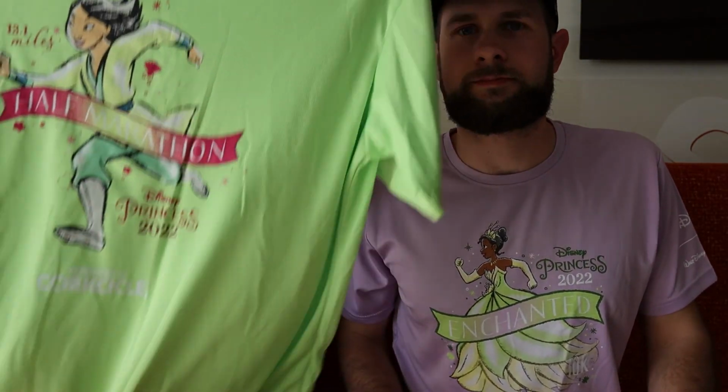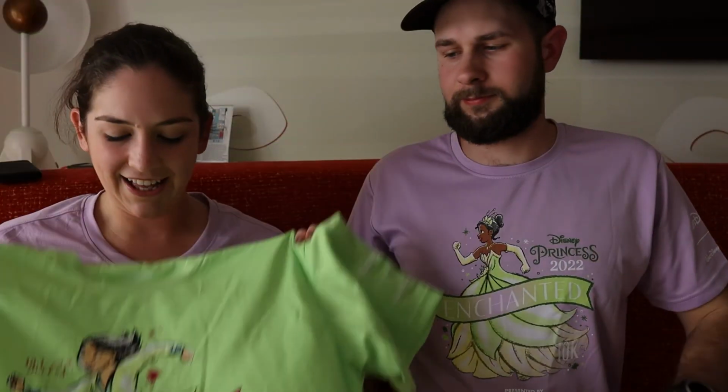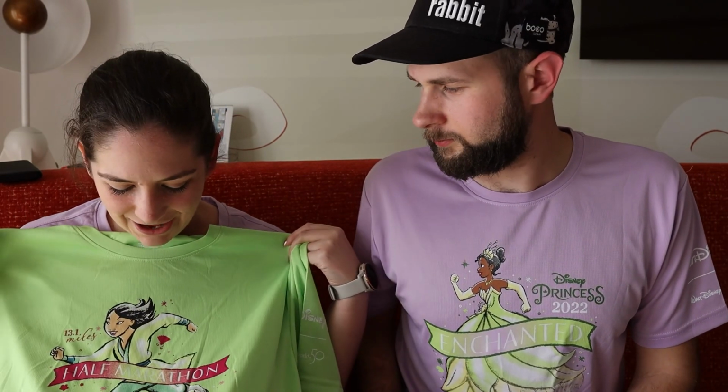And then race shirts. So this was the 10K shirt. It's this nice light pink color or pink purple. It's purple. It's got Tiana and Enchanted on it. We have the half marathon shirts. It's like a lime green, like a limesickle green. I like it. Has Mulan, half marathon, Disney princess.